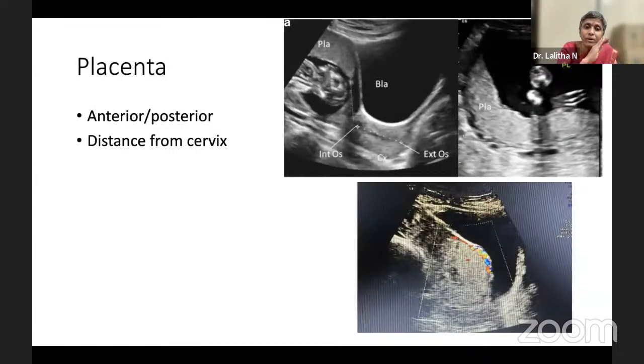So as we have completed screening of the fetus, we just go to the environment of the fetus. So the placenta. The placental location has to be seen, whether here it is anterior because it's close to the probe and close to the bladder. This is an anterior placenta and this is a posterior placenta.